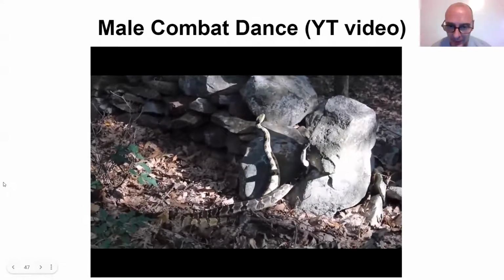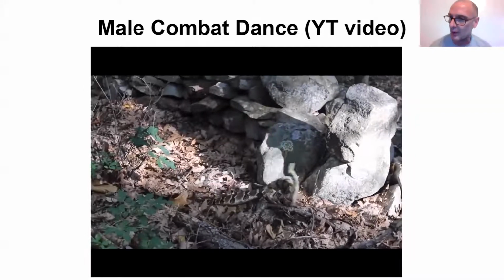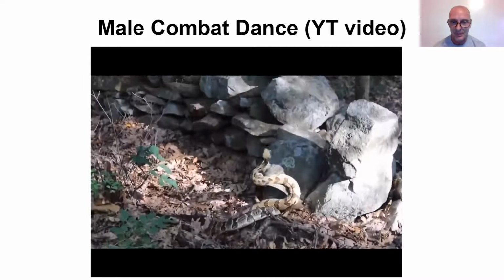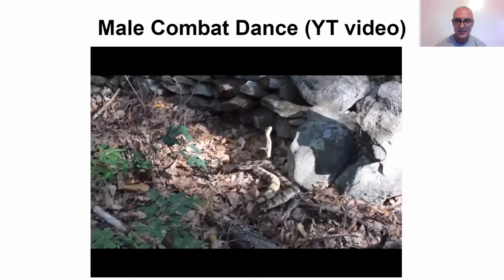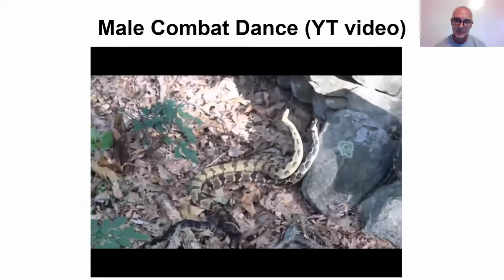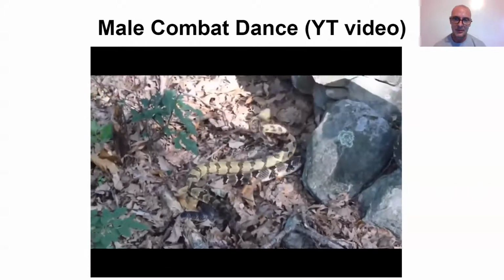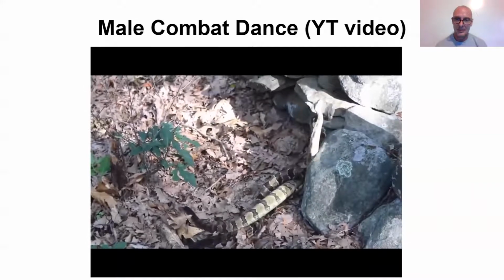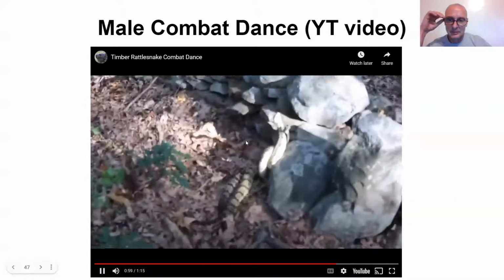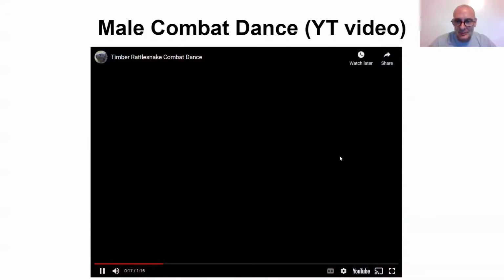Oh, the purpose of the combat dance is for one snake to use its body to pin the other to the ground. The snake that does that gets the girl, so to speak. Okay, so there's a little case of what a combat dance is like.